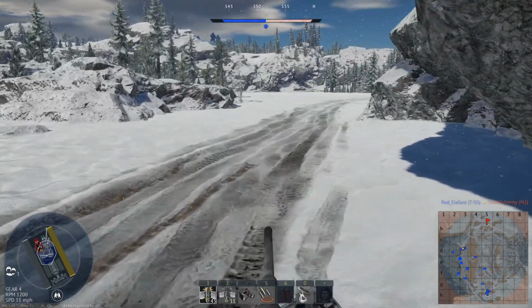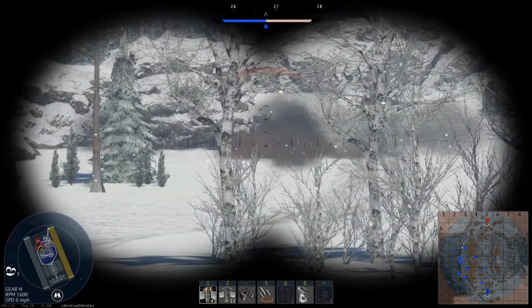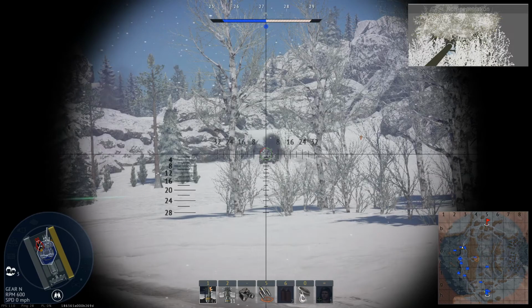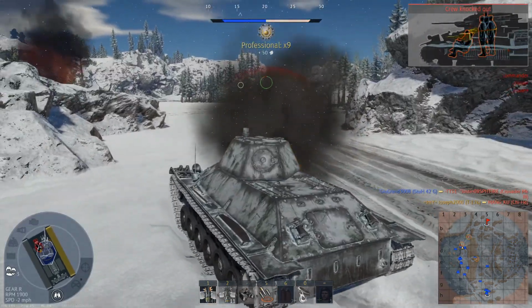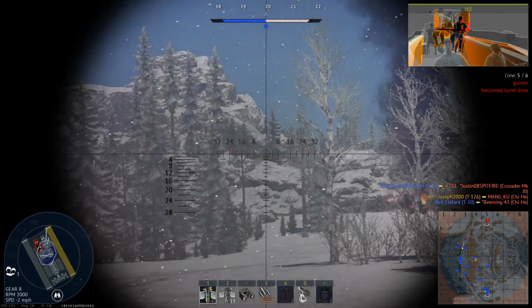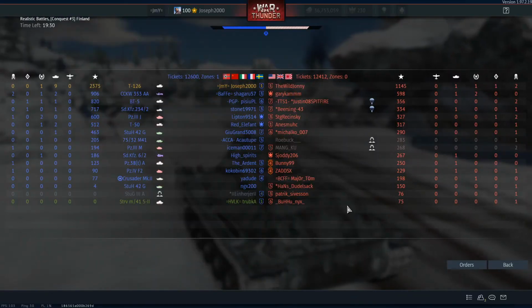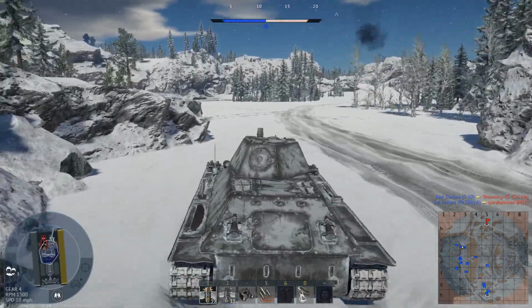Move up nice and carefully here. That's a Crusader Mark III, so that thing's got the 6-pounder! He bounced off. What's that? Oh, it's a Chi-Ha. Or rather, was a Chi-Ha. That's an LVT, I think. Yep, that's an LVT. We're up to 9 kills. Let's see if we can make it 10 before we jump in the plane.